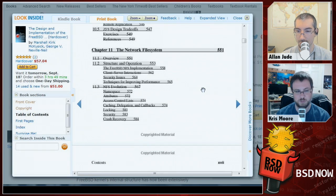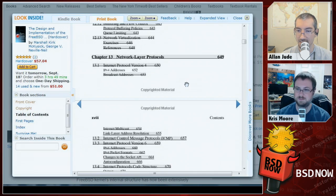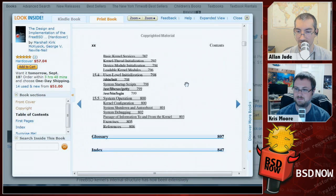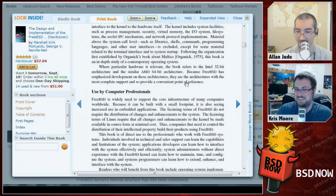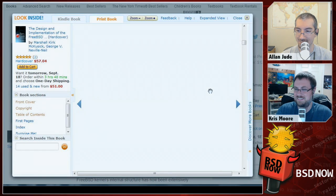And what's it mention on firewalls? Does it go through IPFW and IPF as well? The network file system, so it covers NFS, interprocess communications, network protocols, IPv4 and 6, all that fun stuff, TCP, system startup and shutdown. Anyway, it comes out at like 900 and something pages, and they used a thinner paper this year because the book was so much thicker they didn't want it to not fit in your bookshelf. Oh, so there you go. It's heavy too. It's quite heavy.